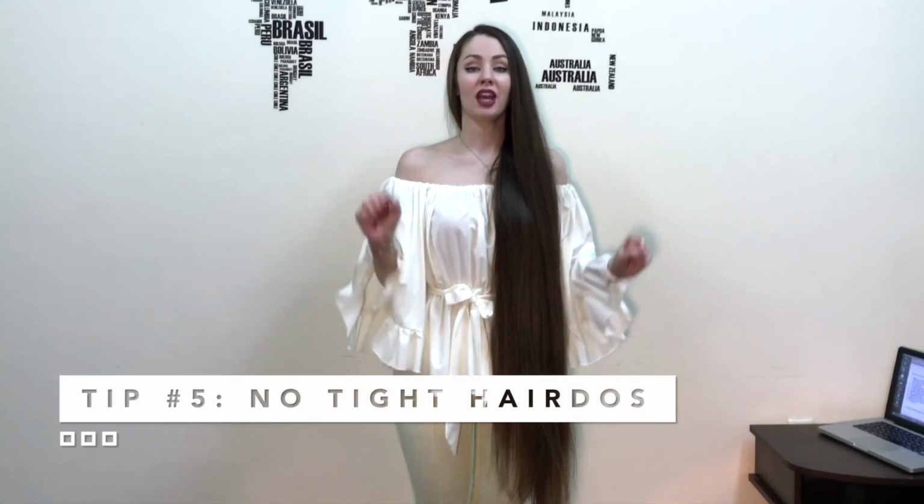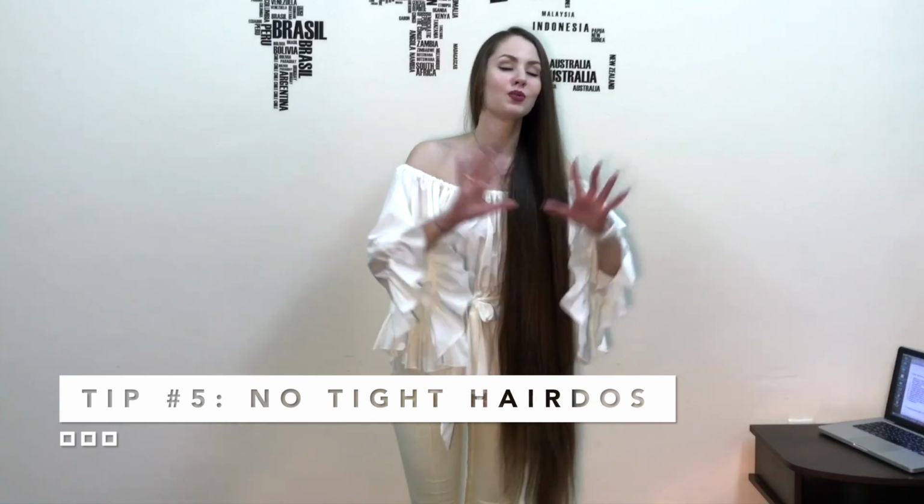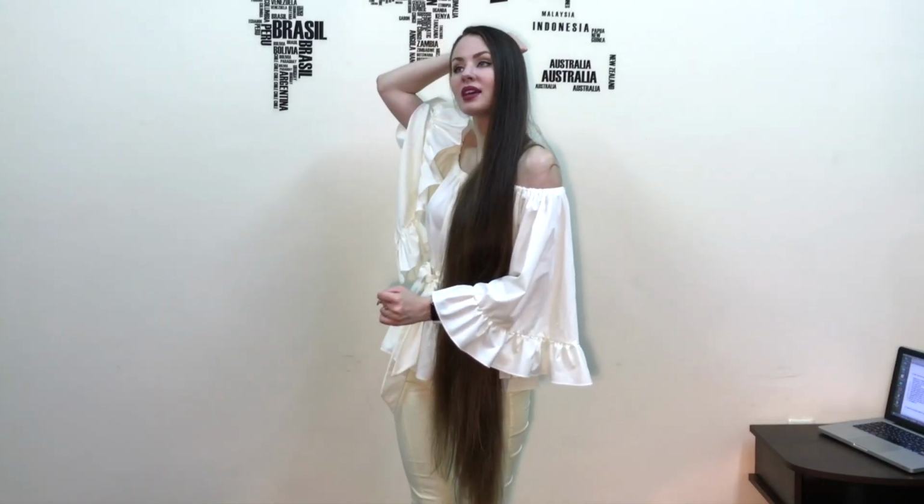So do it properly. Tip number 5, no tight hairdos. I know ponytails are really comfortable, especially if they are pulling our hair all the way back, so tight it doesn't get in the way, but please don't do those.